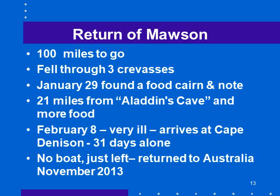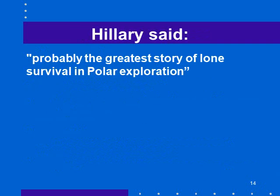There are probably 10 Australian Antarctic Territory stamps for Mawson. Hillary, Sir Edmund Hillary, said that his exploits were probably the greatest story of lone survival in polar exploration, and if you read all the details about it, it was really quite the thing.